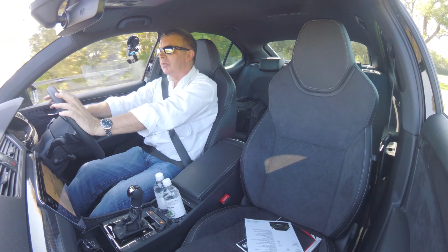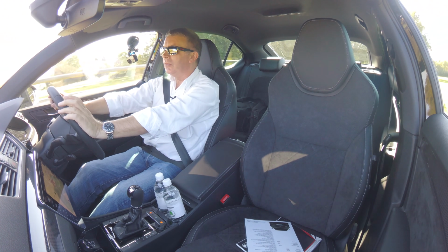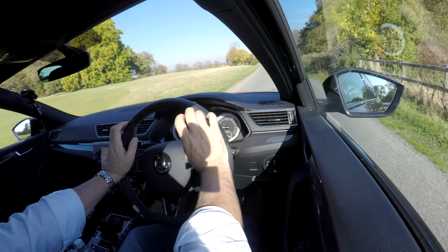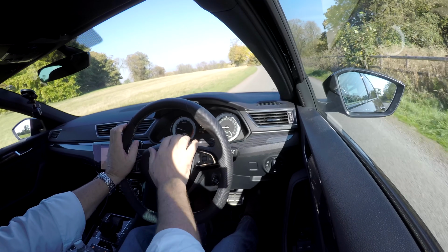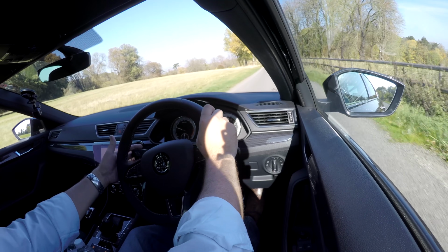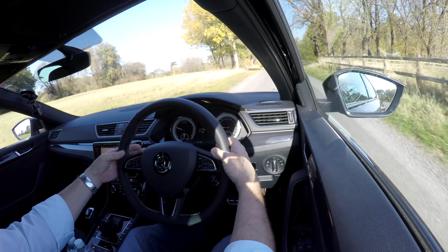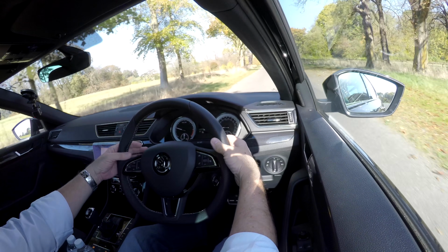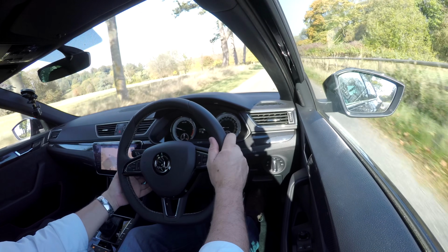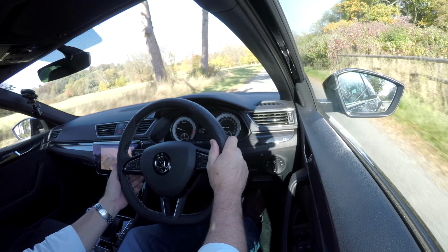Left hand side of the instrument cluster, rev counter, coolant temperature, information display in the centre, speedo on the right and fuel gauge, indicators on the left here. You've got paddle shifts up and down just at the 2:45 position, and cruise control here at the bottom.